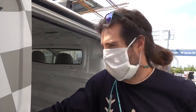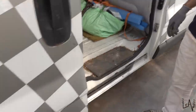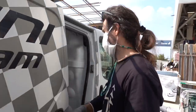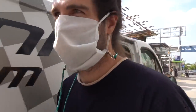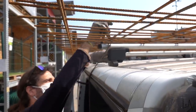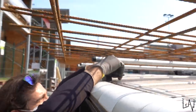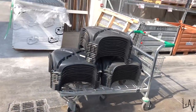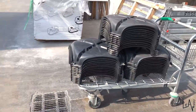This is about 1,500 kilos, so 1.5 tons. And I think that we are okay for now. Yeah, you can see the van is quite low. How many kilos can you load? About that. Okay, so we are fully loaded. Securing all this? Yes. 36? Yes. Okay.